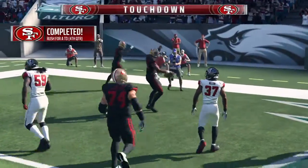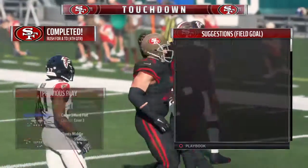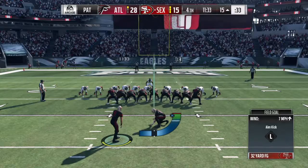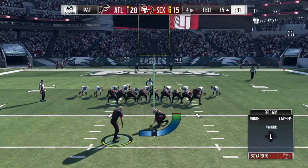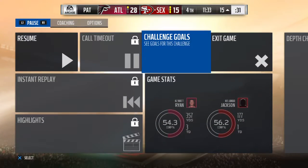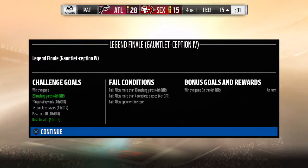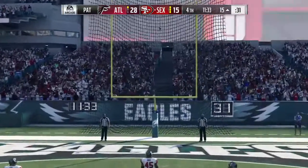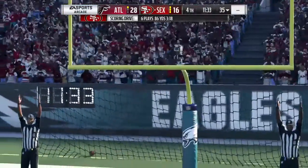It's a 49er touchdown. It's their quarterback. His second touchdown of the afternoon. And the 49ers make some inroads here on that deficit. And they're able to cut the deficit to 12.